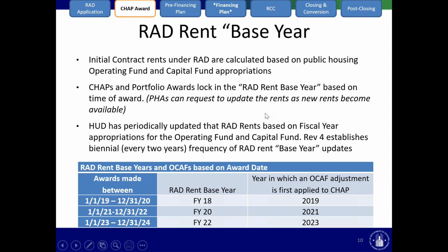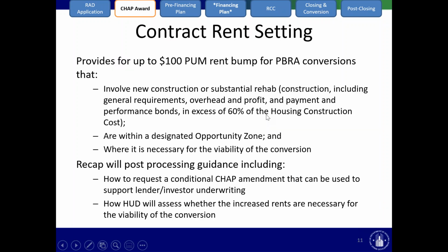Speaking of RAD rents, the notice introduces a new ability to increase rents. It provides up to $100 per unit per month in a rent bump for PBRA conversions that involve new construction or substantial rehab, that is construction including general requirements, overhead and profit, and payment and performance bonds, in excess of 60% of the housing construction costs. The same standard we currently use in the RAD Section 18 blend. For properties that are within a designated opportunity zone and where it's necessary for the viability of the conversion.